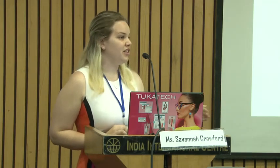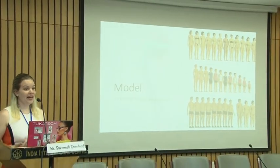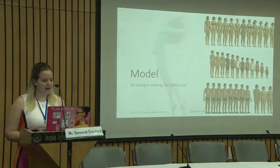So the first step to a successful implementation of 3D technology in athleisure is building the virtual fit model. Now, virtual fit models can reflect any body, whether that's the wide range of women's sizes, even children's, men's, and of course plus sizes, where it is very difficult to replicate a plus size body, for example, just because of the way that people gain weight and the weight is distributed. The distribution of measurements is very difficult to capture in a fit form.